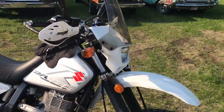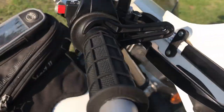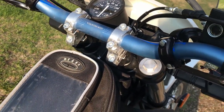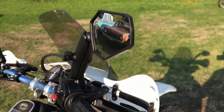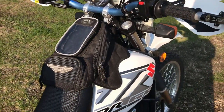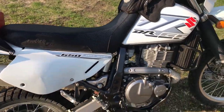I love everything I've done to the bike. These hand grips are awesome. They took some modification. I had to grind some out so they fit these fat bars. The risers work great. Bars are good. These mirrors are awesome. Definitely get these mirrors. Tank bag. Love this seat. Absolutely love it.